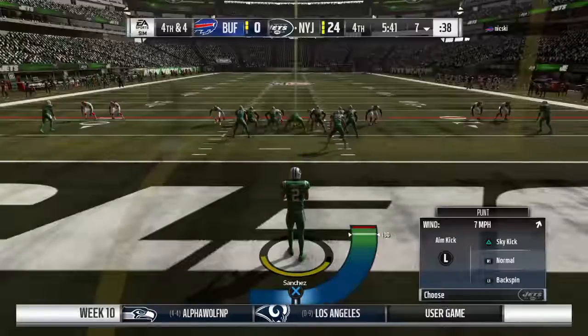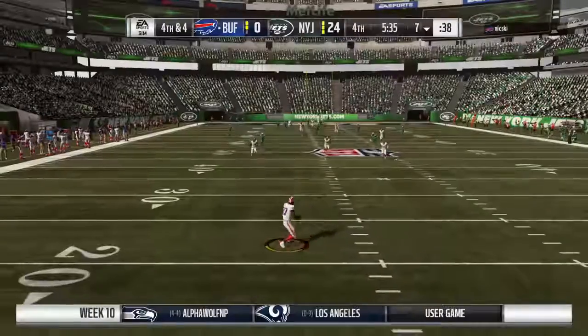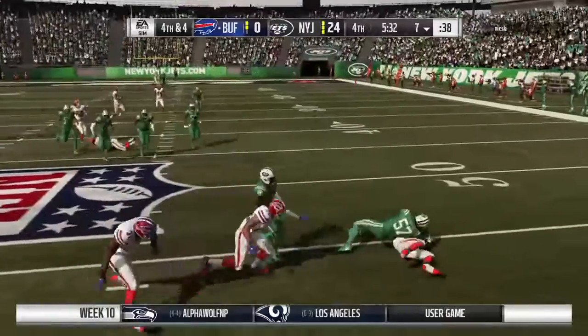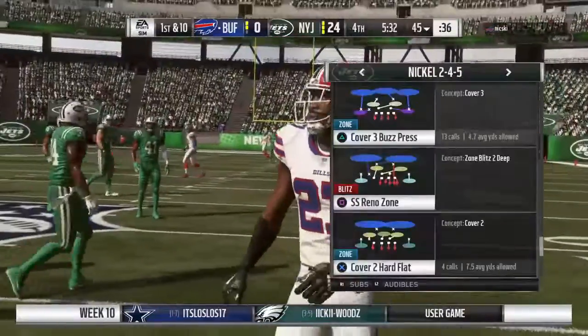I am without speech. Now here's Rigoberto Sanchez. He gets this one away, and boy, it's another boomer. Pulled in at the 24. 21 yards. Well done on the return. And possession will switch hands, 1st and 10.